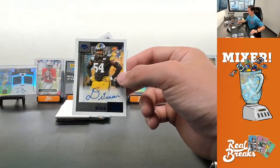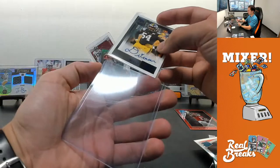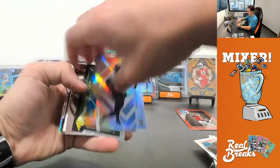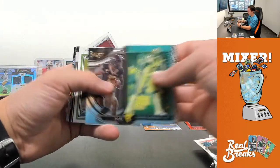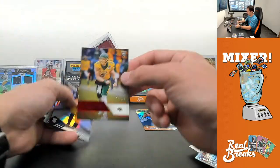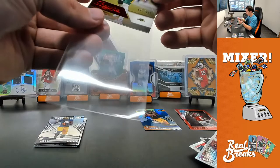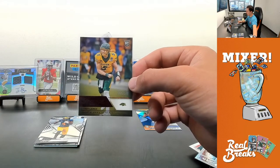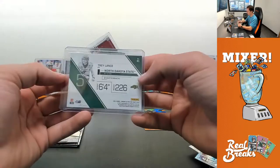With our third auto, Davion Nixon out of 99, Iowa Hawkeyes. Let's see, Larry Rountree, XR Blue out of 99. Travis Etienne, there's another Trey Lance, Justin Fields. And how about Trey Lance out of 149? The Bison here, out of 149, Trey Lance is going to the 49ers, and Tim Fletcher. There you go, Tim.